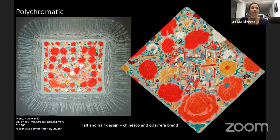We have a polychromatic, and we've seen many polychromatic mantones. This one, however, was interesting. It has this half and half design. It's a Chinesco and cigarrera blend, first of all. But then we have a lower border that includes people and a top border that only includes flowers. The whole mantón is really separated into a pagoda part with people and only a floral top part.